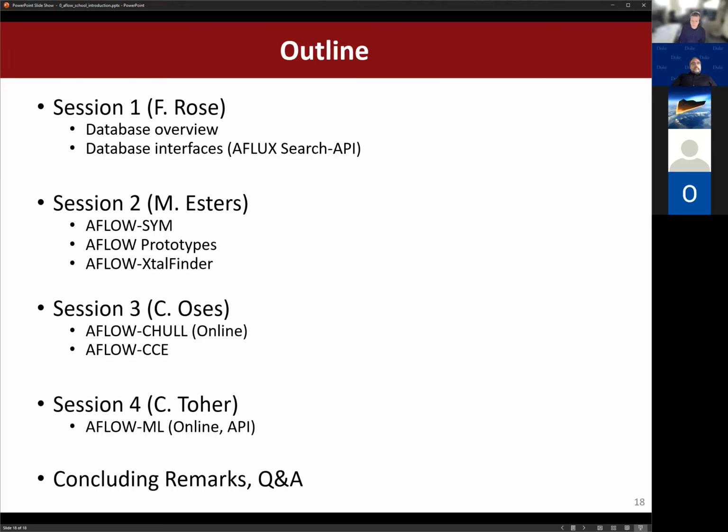And then on Thursday, Professor Cormac Toher will talk about our machine learning applications and our machine learning models that you can use for your own structures and materials. And at the end, we will also have a Q&A session when we have time to answer all your questions that may have come up in the next 4 days. And with that, I will hand over the baton to Frisco Rose, who will be talking about our database and our search functionality.